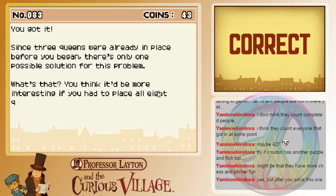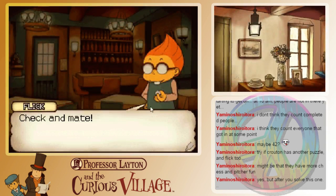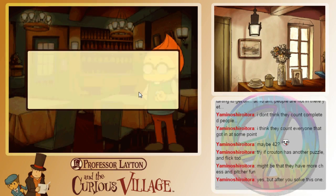You got it. Since 3 queens were already in place before you began, there's only one possible solution to the problem. What's that? You think it'd be more interesting if you had to place all 8 queens by yourself? Don't do that. Check and mate. You've done it. I knew you two were chess masters after all. I was sure from the very first match.